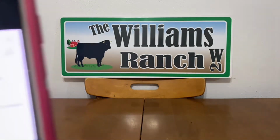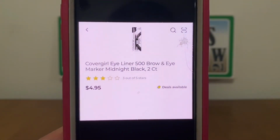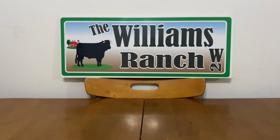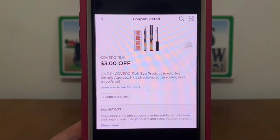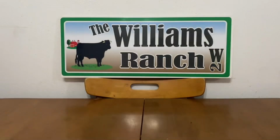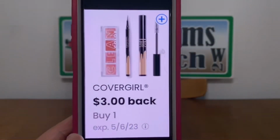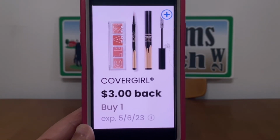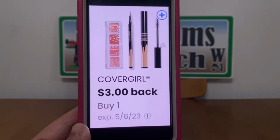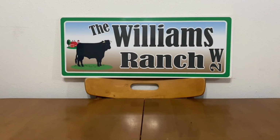Okay, our next great deal is going to be on this CoverGirl eyeliner. This is the two count at $4.95. We're going to pick up one at $4.95. We've got this excellent digital coupon of $3. Once this $3 digital coupon does apply, our out-of-pocket will be $1.95 for the two-count of eyeliner. But once again, we're going to get that receipt. We're going to submit it to coupons.com for $3 back, making this a freebie plus a $1.05 Moneymaker. Yes, $1.05 Moneymaker on some CoverGirl eyeliner makeup.